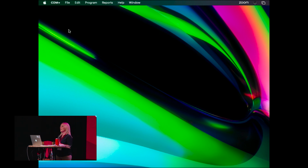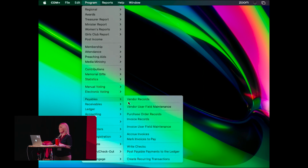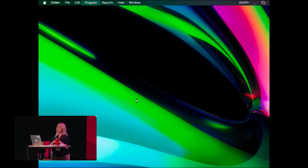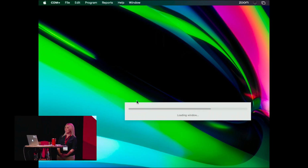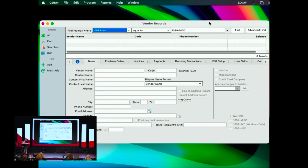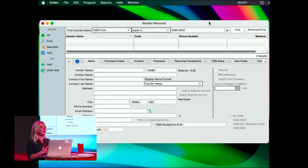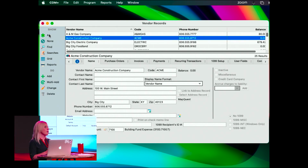Let's talk real quick about accounts payable. Okay? Paying our bills. The very first thing in accounts payable that you really want to do is create your vendor records. Okay? You simply go up to Program, Payables, and Vendor Records. So you want to create these. These are the people that you're going to pay your check, write your checks to, or do your auto draws.